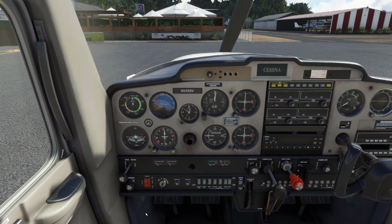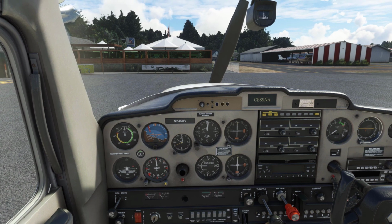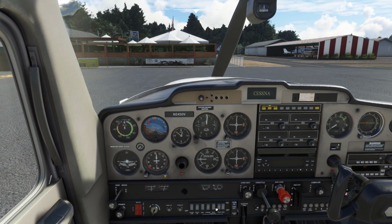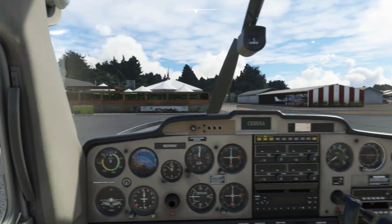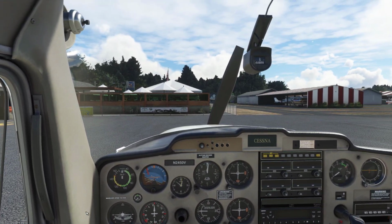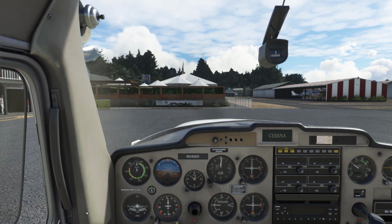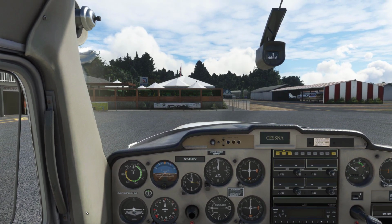Okay, so our parking brake is on. Fuel's on. Let's crack the throttle. Mixture's coming full. We'll come on with our power. Nav light, beacon light. And let's open that window up. We'll check the area. Clear prop. Alright, we'll leave that window open for a bit here, just to cool things off.